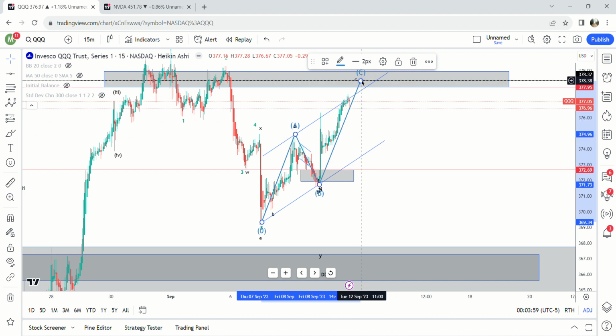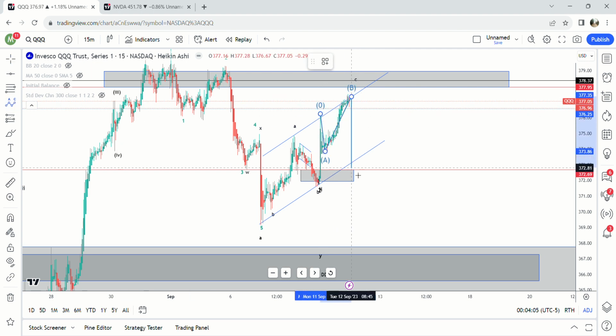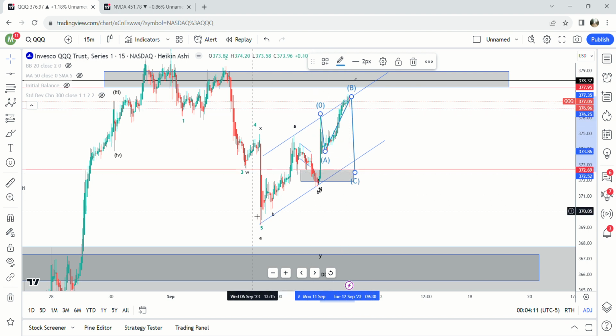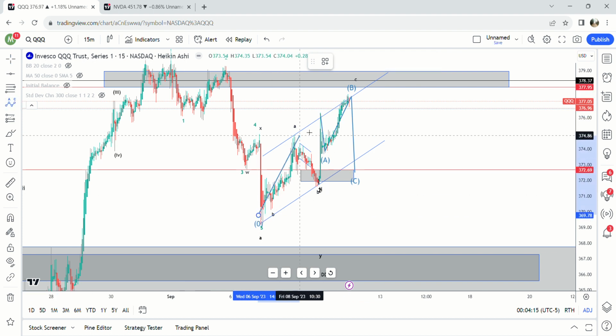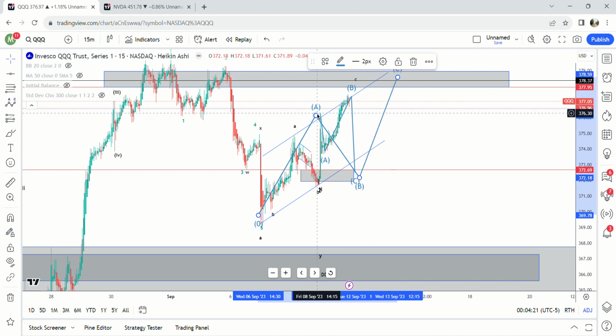So if we finish this move tomorrow, I'd be bearish. If we get an expanded flat here tomorrow, I'd be bullish going into CPI because that'd be a corrective move. So we'd have a corrective move, and then we should get an overall, I guess it would be like this, an overall C wave up here after that.